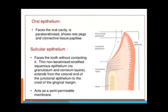Oral epithelium faces the oral cavity, is parakeratinized, and shows rete pegs and connective tissue papillae. Crevicular epithelium faces the tooth without connecting to it. It is thin, non-keratinized stratified squamous epithelium with no granular and corneum layers, and extends from the coronal end of the junctional epithelium to the crest of the gingival margin.